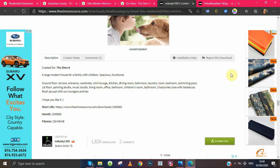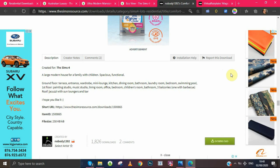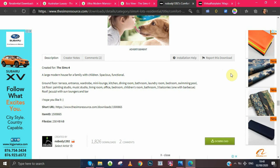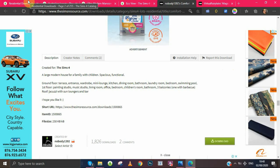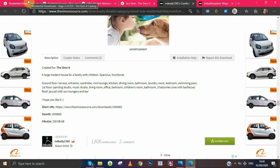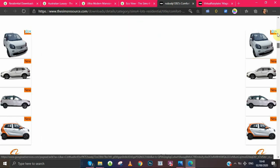Yes, guys, the Sims Resource is actually better to download stuff because it sometimes gives you everything in a zip folder and you don't have to download separately. Like for the Sims catalog, where you have to download the CC content separately, one by one. With this, sometimes when you click download, it downloads everything. So anyways, I'm going to go back up because this house looked hella fire.